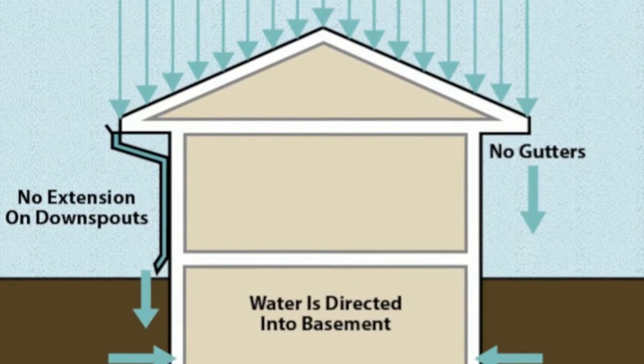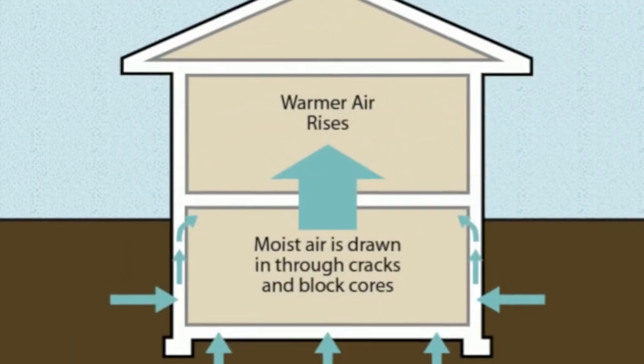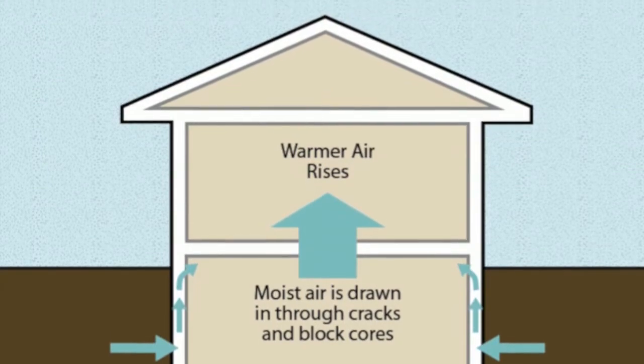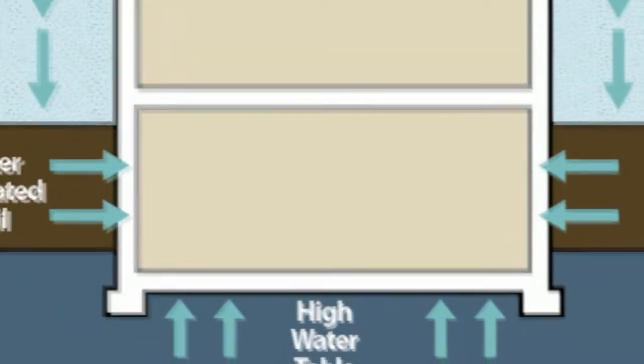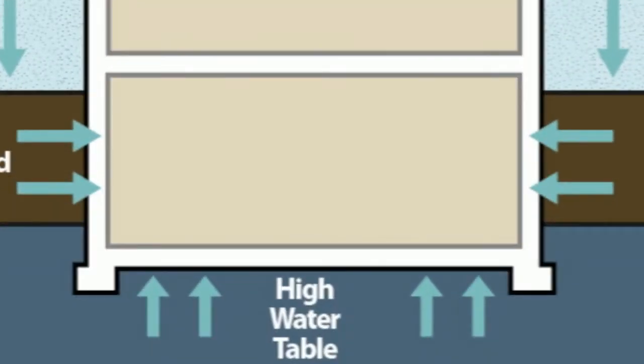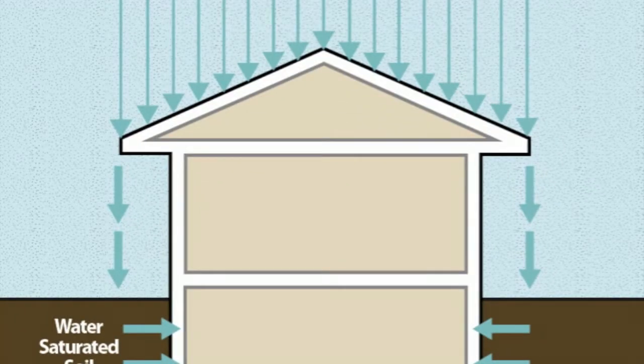There are many ways that water can enter a basement. Understanding how the water enters a basement is crucial to determining the proper solution to the problem. Rain and groundwater are the most common causes of basement water. If you live in a 2,000 square foot house, roughly 1,250 gallons of water will fall on your roof if it rains just 1 inch.